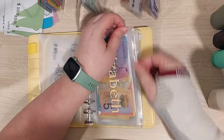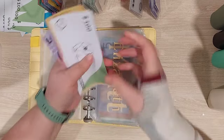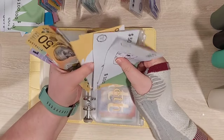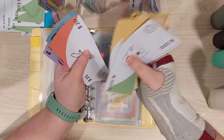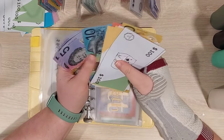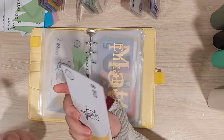Okay, Elizabeth, we have 100, 150, 200, 250, 300, 350, 400, 420, 430, 440, 445, 450. So she has 450.